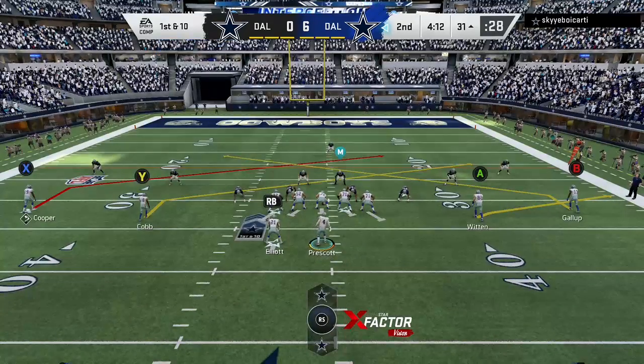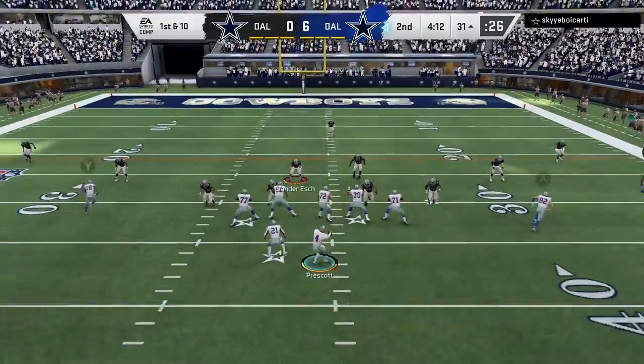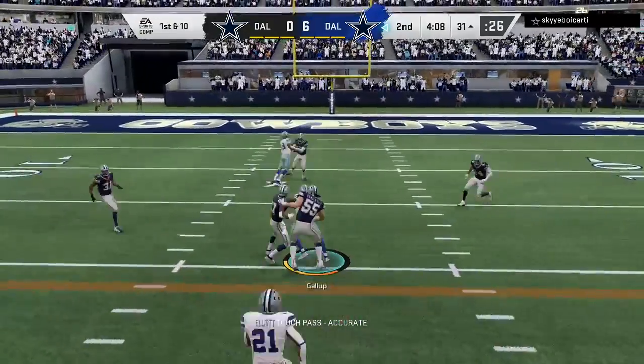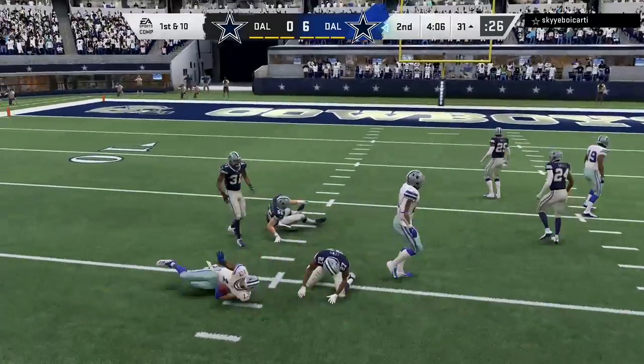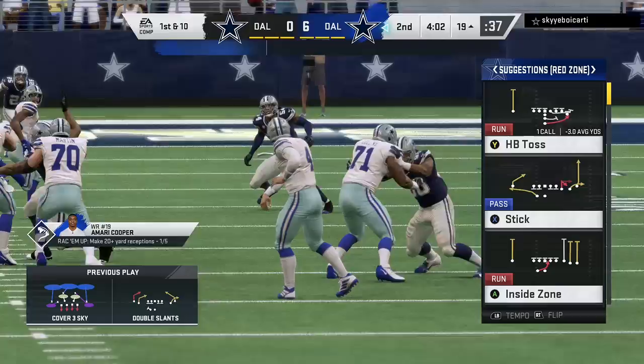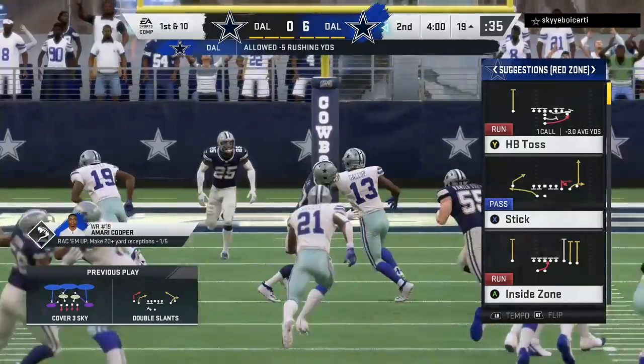Line of scrimmage, the 31 now on 1st and 10. Following the interception, here's Prescott. Got his man there, complete to Gallup. And inside the 20 before he's brought down. It's a gain of 12, and the Cowboys pick up the first.